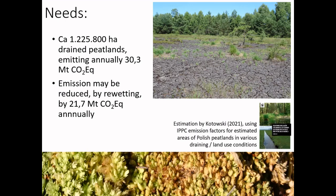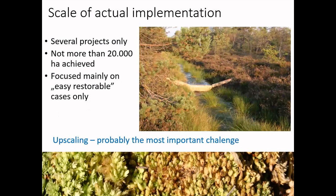But our present achievements are very small compared with the needs. Only several projects of peatland restoration and rewetting are implemented. We have no comprehensive database of these projects, because peatland restoration and rewetting till now was not organized systematically by the state. It is rather grassroots activity implemented by several independent actors. Most of them are NGOs. Important actors are also Polish State Forests and nature conservation authorities, but no one summarized the restored area in total. We achieved not more than 20,000 hectares till now, which means nothing in comparison to the need.